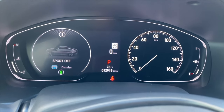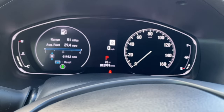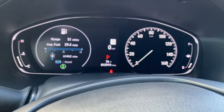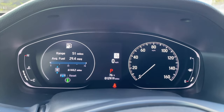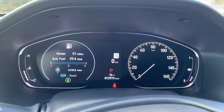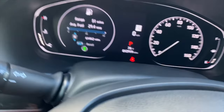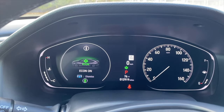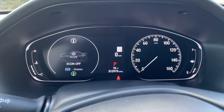Honestly, this car gets about 252 horsepower and over 200 pound-feet of torque. I know for some people that may be like, what? But other than that, the car is actually really fast. It picks up really, really well. I love her for that. It also has an econ mode, so I'll go ahead and press that for you. Basically that's just saving gas. And it also has auto stop.